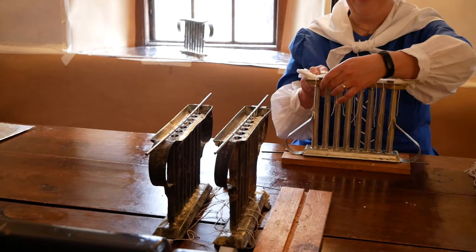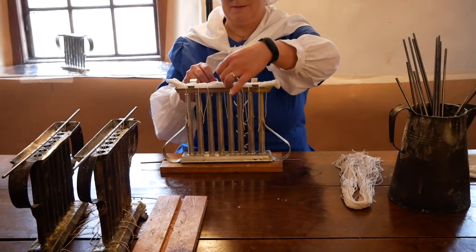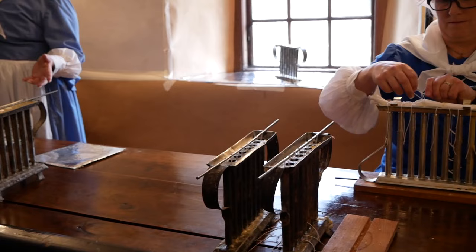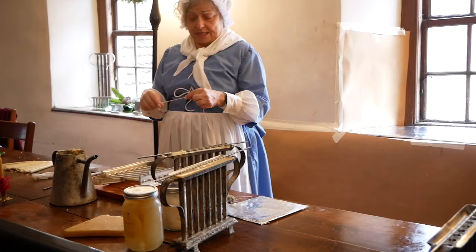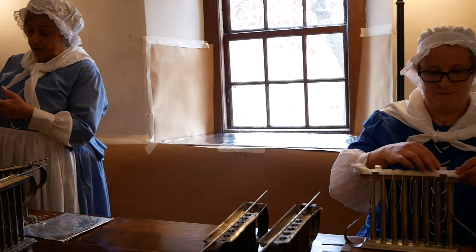Well, welcome to the candle tea. You know, this building has been here a very long time. And when it was first built, it was full of boys, probably just a little bit older than the ones I see here. This would have been their dining room. But we have rearranged it today to show you how we make our beeswax candles. And we use those in our love feast on Christmas Eve.